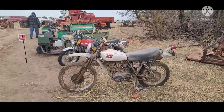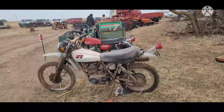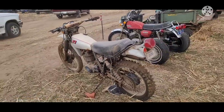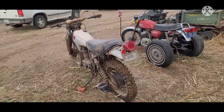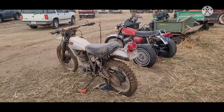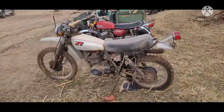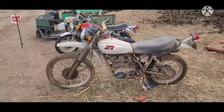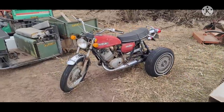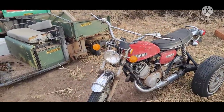I would imagine a lot of these bikes he probably never even rode. Just picked them up at auctions and then stuck them away in the shed. Be in pretty good condition, just need mechanical tinkering from sitting a while. Suzuki still has a bidder number on it from when he bought it.